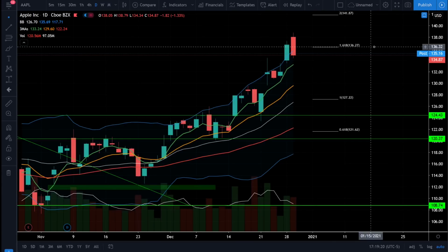Next up is Apple stock, and ever since Apple hit my price target at $136, I really can't suggest buying the stock at these highs. It really should be cooling off and correcting or going sideways while it consolidates some of its newfound gains. There still is a Fibonacci extension level up here at $141, but it's not likely Apple is just going to continue to head higher towards that level. Apple's getting a little overbought, and it just needs to cool off and consolidate before it continues to head higher.